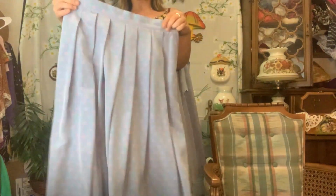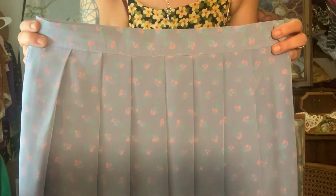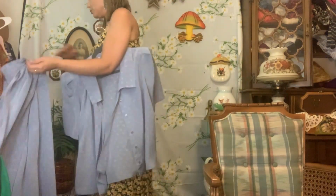And it comes with the matching pleated skirt. And this pattern is just so sweet. So this one's very exciting.